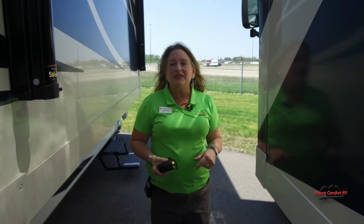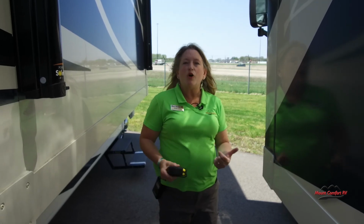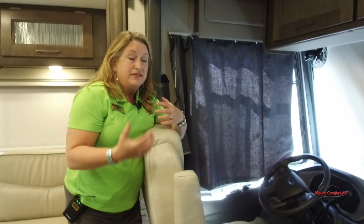Let's take a pause for just a second. I want to go climb inside. Hope you'll join me because this is a great floor plan. If you've never driven a Class A, I'd encourage you to come out and give this coach a try. It really is kind of fun. It's a nimble, smaller length coach. I think you'll like it.